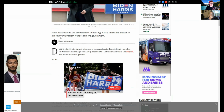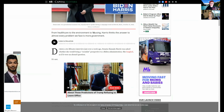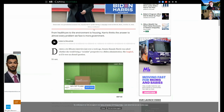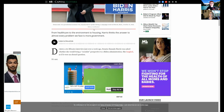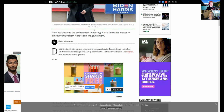So let's see, from healthcare to the environment to housing, Harris thinks the answer to almost every problem we face is more government. So in general, the conservative viewpoint is less government is better. So small government, not big government. So that fits right in line with the conservative viewpoint of this news source.